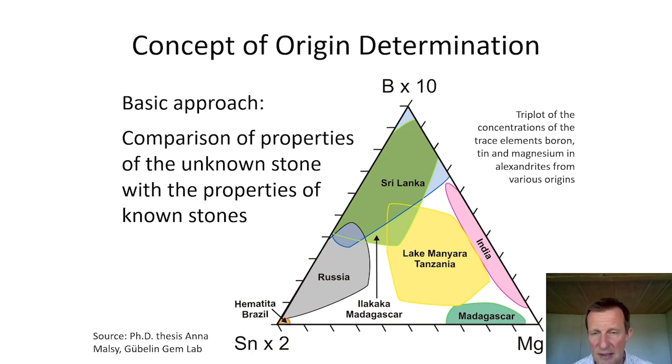Here we see a so-called triplot, which is showing the relative concentration of different trace elements. On the top you see boron, on the left side bottom you see zinc, and on the right side bottom you see magnesium. In this triplot, we have different population fields, which show the spread of the ratios of these three elements per origin.